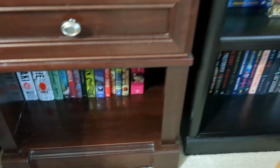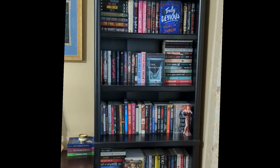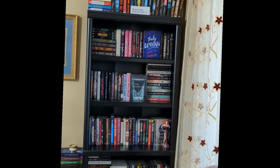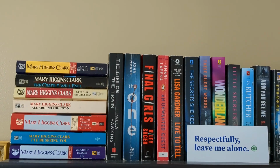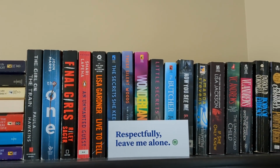And then right next to that, I have my shelves full of paperback thrillers, and I have to have a little step stool because I'm so short. But as you can see, I've also filled up the top there to get more space. So up at the top, I have all of my mass market paperbacks.